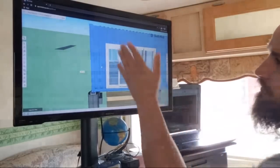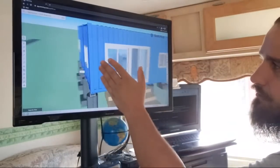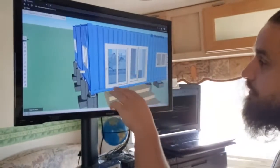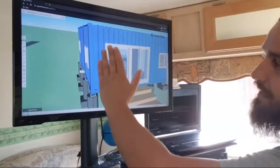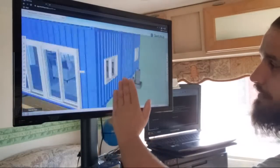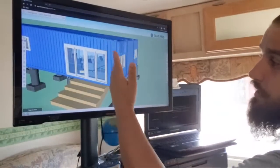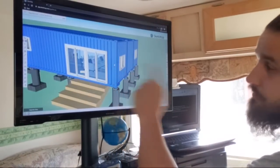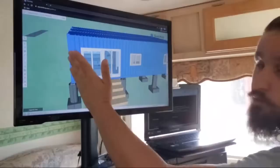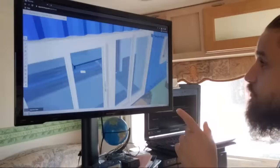According to the engineer, the doors could not be too close to the edge of the container. He cited some code. That was his job. I don't know what he was talking about. So because of that, the back door and the front door had to be moved away from the edge. I originally had them way closer to the edge. Can't do it. But the problem with the back door is that when you move it over like this, the back door starts to collide with this room over.